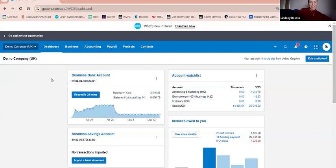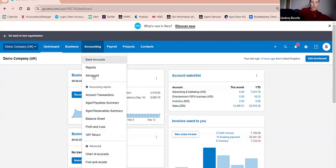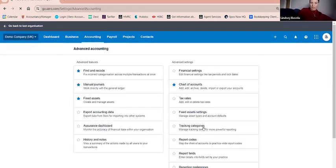Before I go into any of these, I'm going to set something up that I think would be quite relevant to those of you that have got property businesses, multiple properties, or any business that's got multiple departments or items that you want to keep a track of. So, for example, if you're a chain of coffee shops and you've got 6 different shops, we can track each of those shops individually. Same that we could do properties. So we have something in Xero called tracking categories.